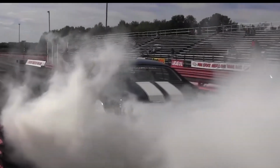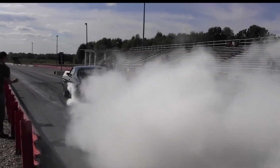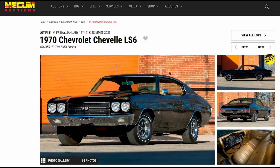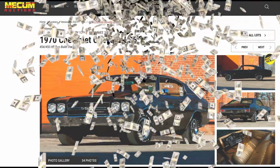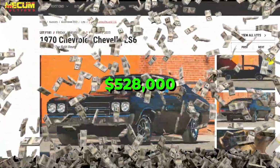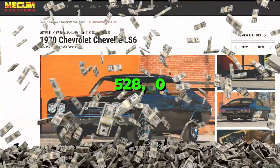Today, the 1970 Chevelle SS 454 LS6 is highly sought after by collectors and enthusiasts, celebrated for its raw power and stunning design. At Mecum's 2023 Kissimmee auction, a black example sold for an impressive $528,000, highlighting its enduring appeal and value.